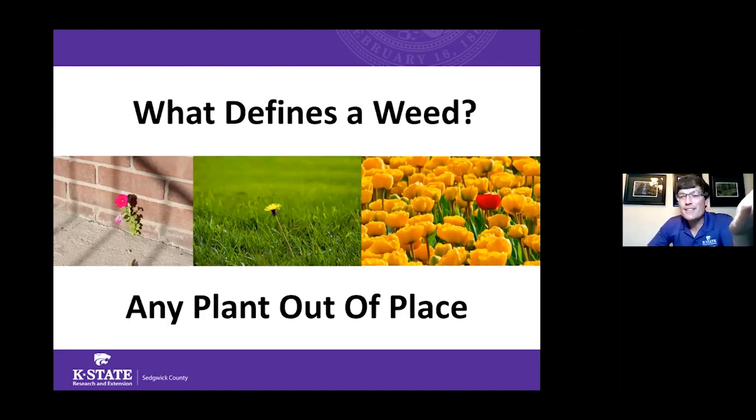So what defines a weed? You know, this is a really sensitive topic to a lot of people, and we're really not going to get into what's a weed and what's not a weed, because the answer for each one of you tonight is going to be different. But basically, a weed is defined as any plant out of place.